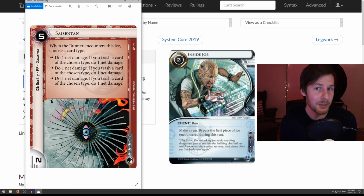There is a small chance the runner is going to face check on this turn 1. You're going to name whatever type you want, and it's just going to flat out kill the runner. That's technically possible. It's very unlikely. I don't know how unlikely, but at least when that happens, the players are going to have a fun story to talk about.